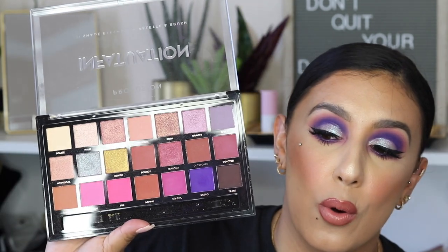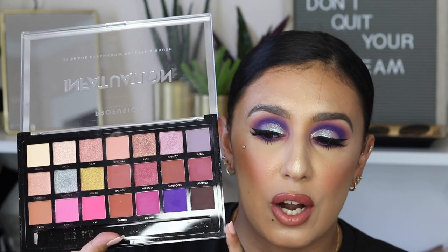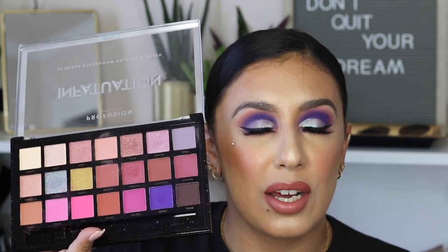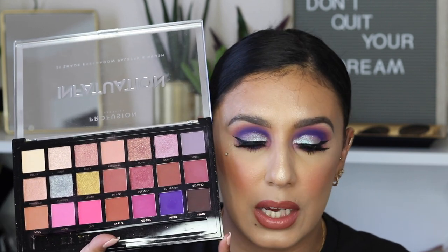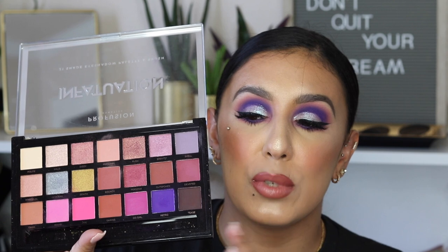I don't wanna keep you guys here too long, so let me just give you guys my final thoughts on Profusion. I am so impressed with their eyeshadows. I was so drawn to this eyeshadow palette. You guys, I've had this eyeshadow palette, I want to say, since January. It took so much self-restraint from me to not crack open this palette before today's video. And I'm glad that I waited because I really wanted to share the experience with you guys. And I am super, super impressed.